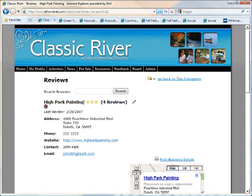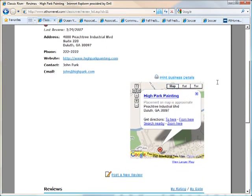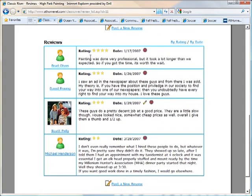You see an overall star rating recap, which is an average of all the reviews that have been given on that account. You see the total number of reviews, and if you have an address associated with this particular business or service, it's going to map that address for you in a little embedded Google map. Then down below you'll see all of the individual reviews that were written by people.